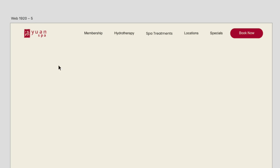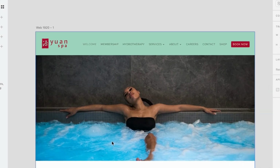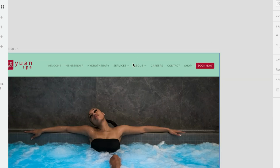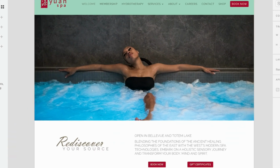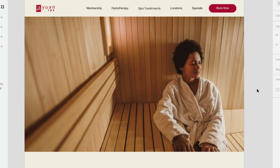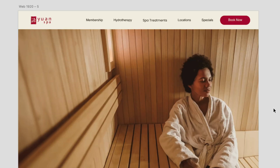Next one, we have this image over here. I don't really like this image. It's dark and moody. Let me see if I can try something else. Okay, I found this very beautiful image. First of all, it works with our color palette, more relaxed and calming.